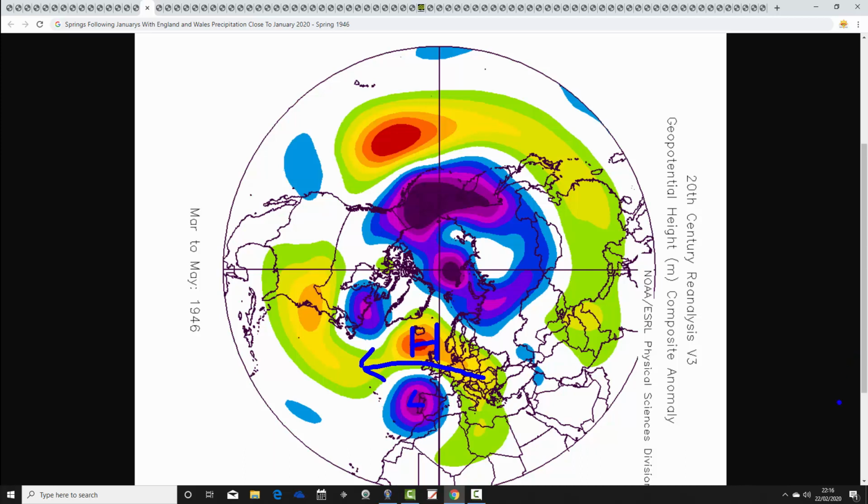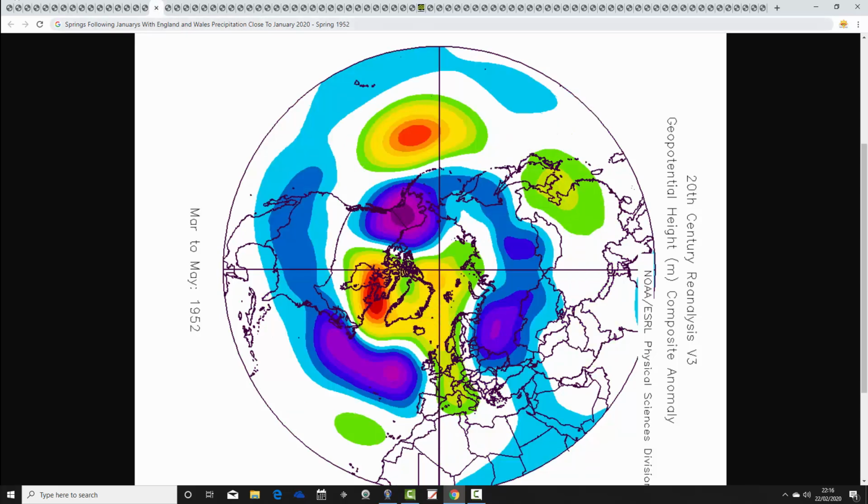The Atlantic is blocked off and potentially quite mild or even relatively warm at times, despite the fact the high pressure is just a little bit to our northwest. I don't think it'll be a particularly cold spring. In fact, it probably is quite a mildish spring, that one.